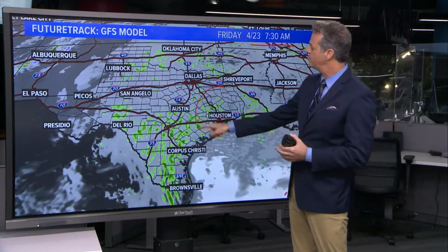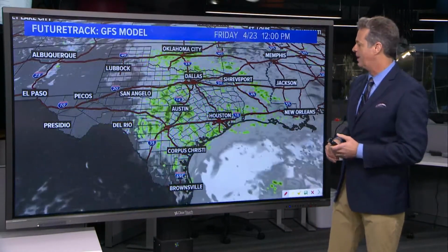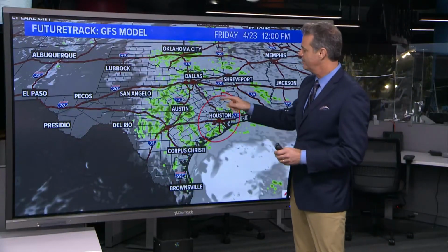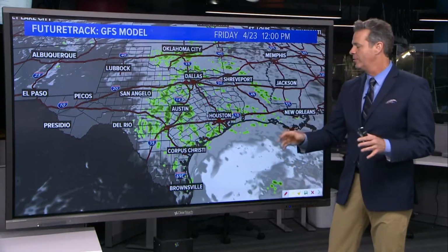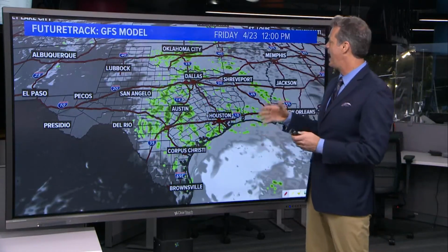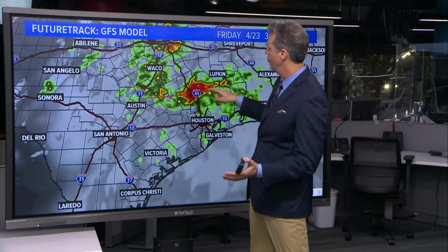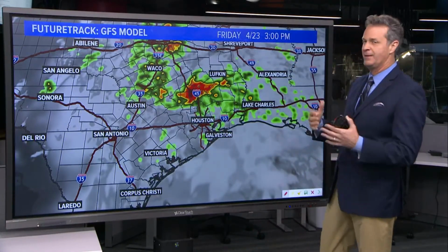7:30 in the morning, just a few scattered showers here in Houston, and really nothing much going on across Texas by sunrise. By lunchtime, still just scattered rain showers off and on, hit or miss. So that's why I'm saying get whatever you've got to get done tomorrow before lunch, because after that, we'll begin to see development of storms in central Texas that will race east. They may be racing east at 30 to 40 miles an hour.